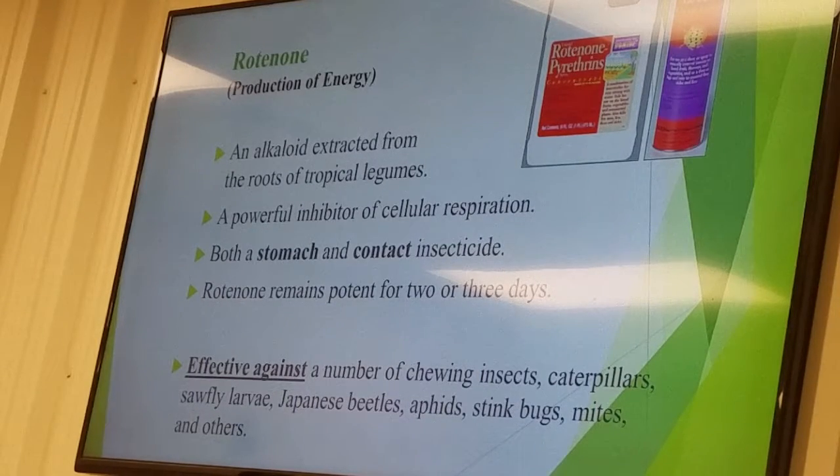Rotenone is a plant-based alkaloid that comes from tropical legumes. It interrupts the production of energy in these critters. It's a stomach poison, so they can feed on it. It will stick around for a little while. It can remain potent for 2 to 3 days after application, depending on whether it rains, how bright the sunlight is, and so on. It can be applied as a dust. Dust tends to stay around longer than the spray because you have a larger degree of residue on there.